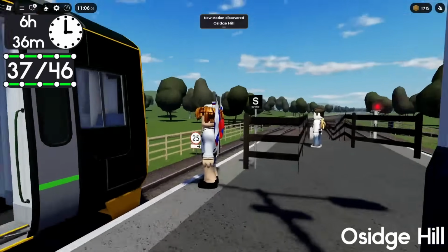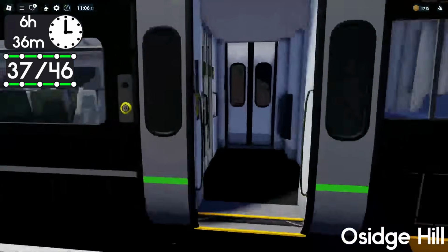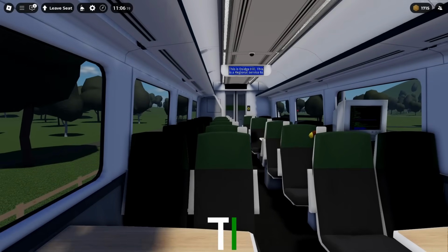And we have arrived at Osage Hill, the 37th station. That also completes the entire Ashdean branch. I think we should head to Victoria Docks as there should be a good amount of trains there. Let's go!